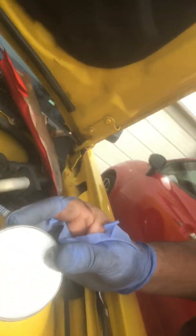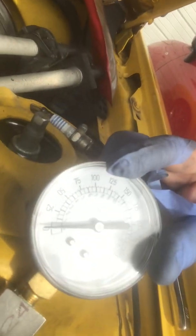And I checked the compression. They have no compression on the other side, just zero. The engine is making a kind of a knocking noise, like it doesn't even try to start. Let me just crank it up for you guys.